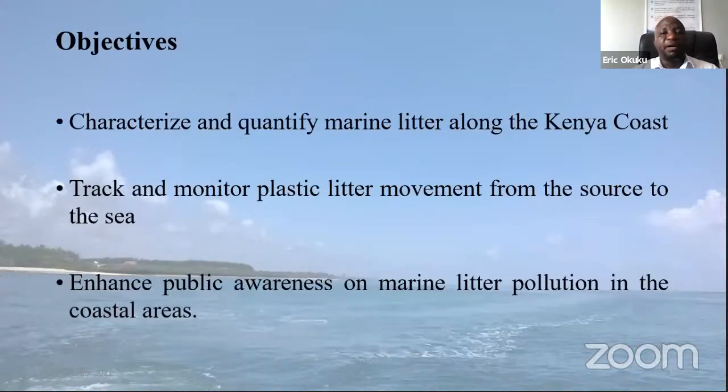Then the objectives of our research work have been 3. One is to characterize and quantify the amount of litter and the types of litter that we get along the Kenyan coast. 2 is to try and track and monitor plastic litter movement from the source to the sea. So basically looking at the rivers, one of the rivers that we've looked at is originating from Nairobi and discharging in the ocean close to Malindi, close to Mombasa City. And the third was to enhance public awareness on marine litter pollution, because we noticed that people are not even aware that marine litter is an issue.